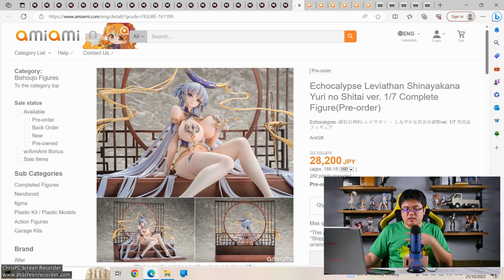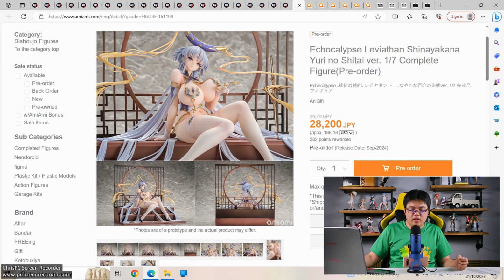This is not an exclusive or anything, and this is also one of the best 3 figures this week. Echocalypse, that is a very nice name, Echocalypse. Leviathan Shinayakana Yuri no Shitai version 1/7 scale from Azur Lane, 28,200 yen, coming out September next year, a year away, by Any Gift, a Chinese figure brand.